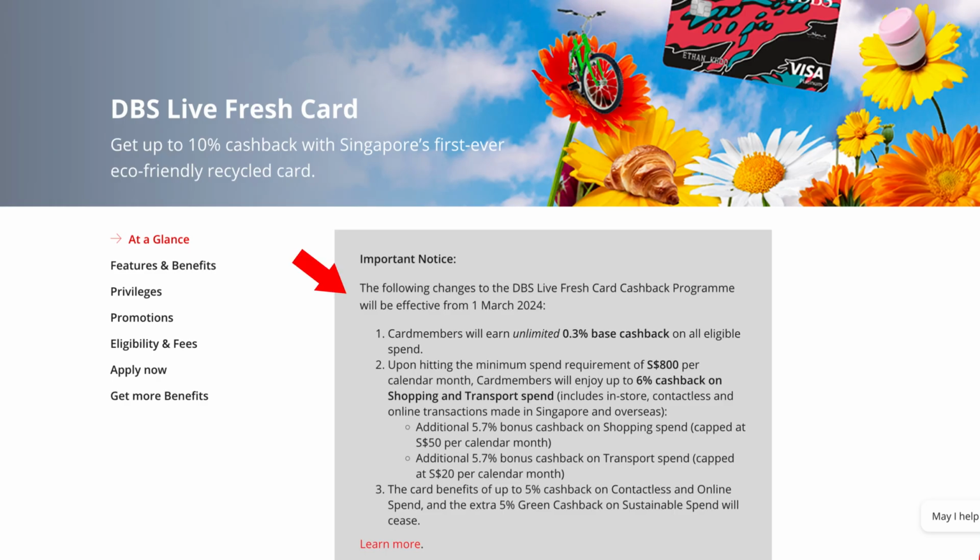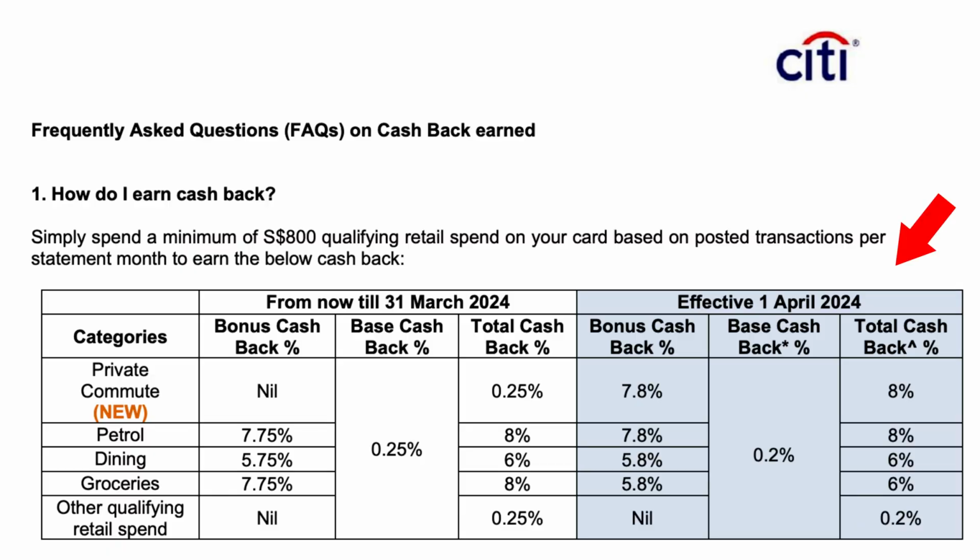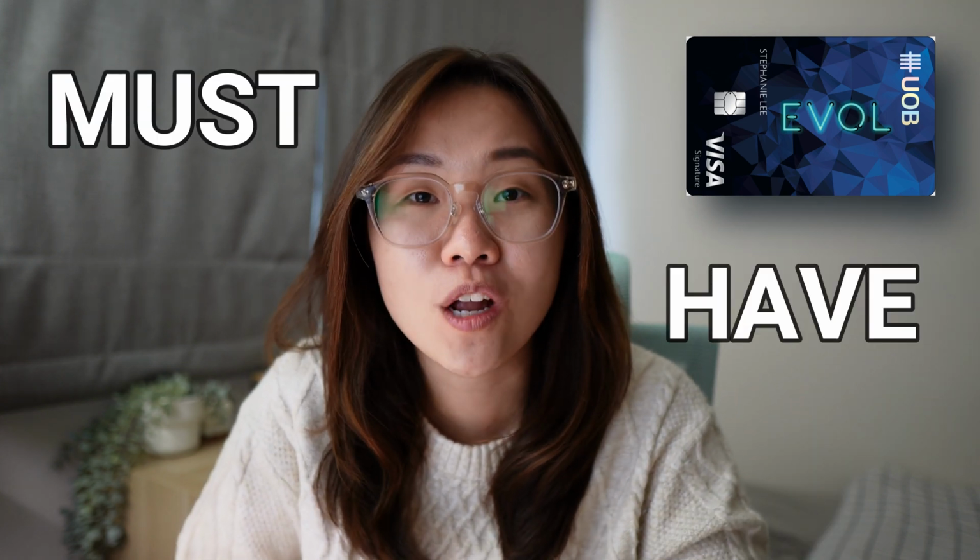Heard multiple news of various credit cards changing their terms and conditions, from DBS Live Fresh to CD Cashback credit card. UOB EVOL is probably the last one standing in this $600 minimum spending tier. And trust me, if you're after cashback, this credit card is a must-have in your wallets. Let me share with you a little bit more today. Let's go.